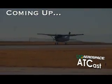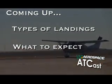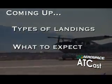Up next, we'll take a look at the 4 types of landings pilots can perform, and we'll see what you can expect pilots to do during each kind of landing.